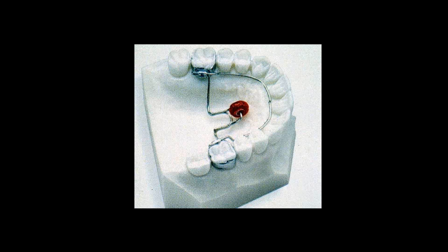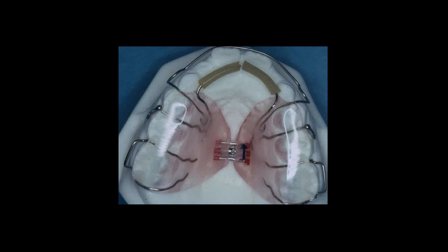And there's various versions of this. This is one that will give expansion at the same time as changing tongue posture. This appliance I'm showing is very poorly designed for three reasons. Number one, it's removable, so a kid is likely to take it out and put the thumb in. Number two, there's a lot of acrylic in the palate, and we're trying to encourage the tongue to go up on the palate as opposed to being pushed downward and forward. So all our appliance designs need to have minimal bulk of acrylic in the palate.